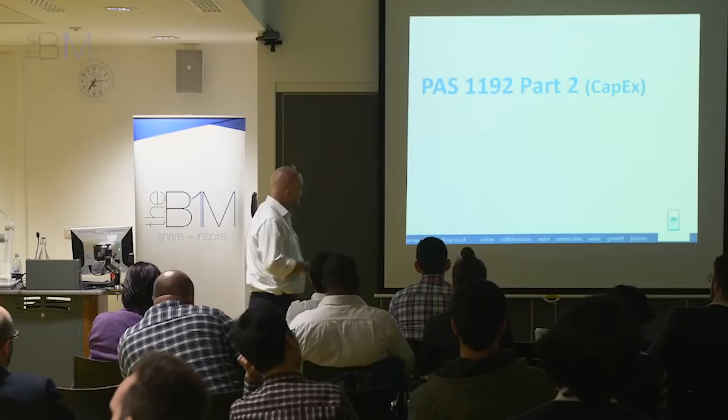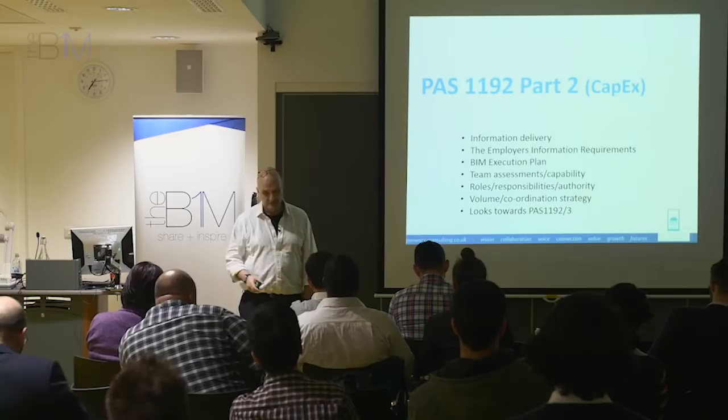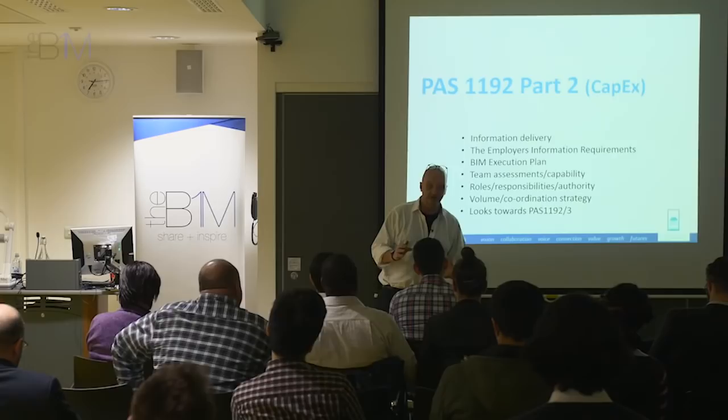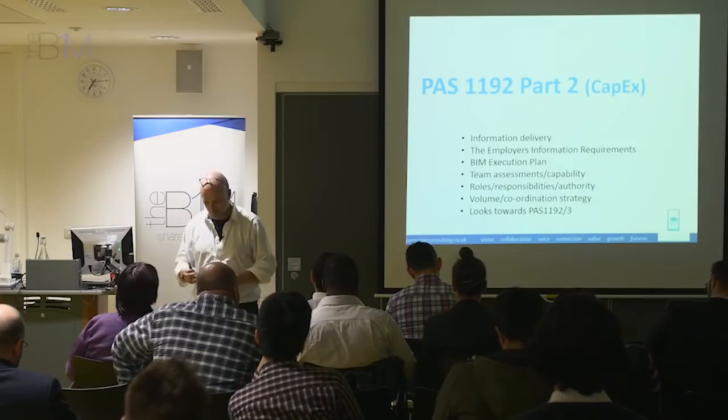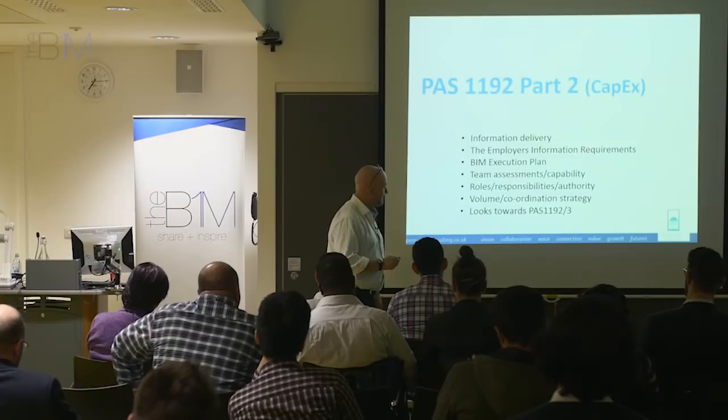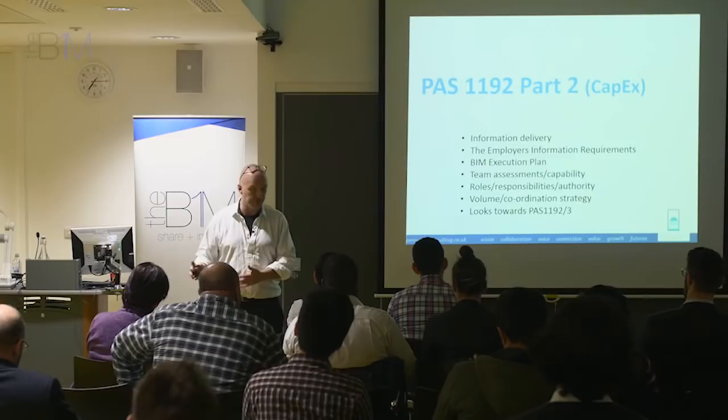So PAS 1192 part 2 deals with the capital expenditure phase of the life cycle, the asset life cycle. So it talks about information delivery. It talks about the employer's information requirements, shorthand the EIRs, which is something the client and their advisors create at the start of the project. And basically, this document is very, very important, because without it, you don't understand why you're doing what you're doing and what you've got to do. Because this is the why and the what.